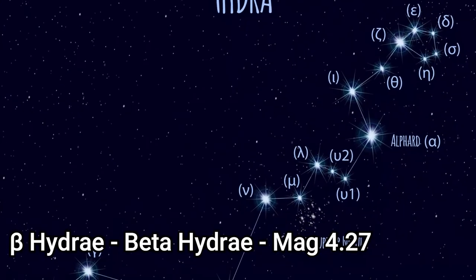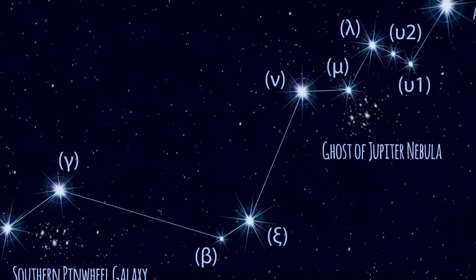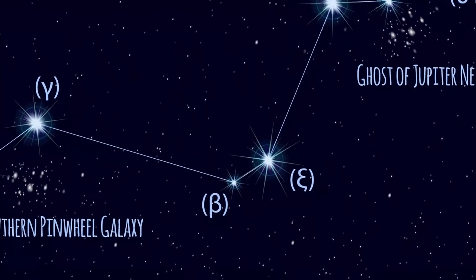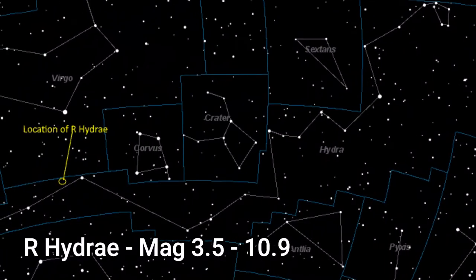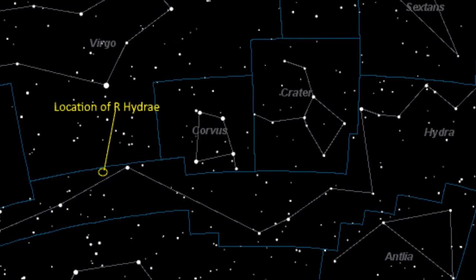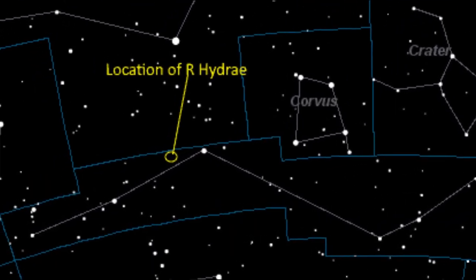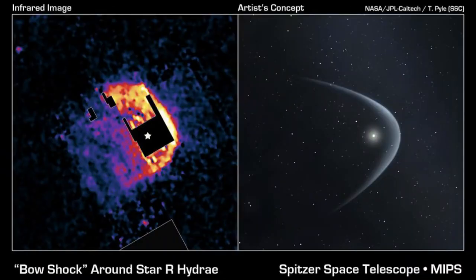And Beta Hydrae is a binary star, 370 light-years distant from us, with an apparent magnitude of 4.2. R Hydrae is a Mira-type variable, a red giant with an apparent magnitude that changes from 3.5 to 10 over a period of 389 days. It's approximately 410 light-years from us.